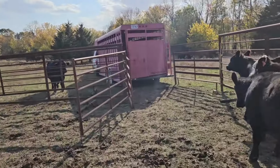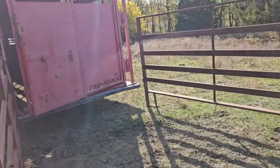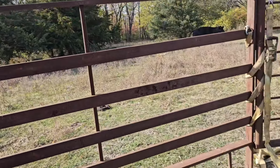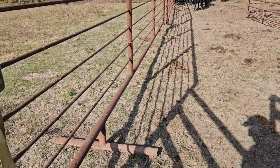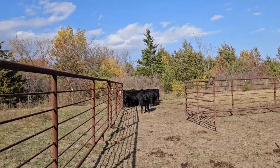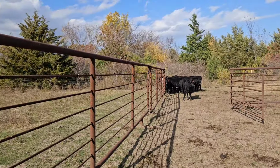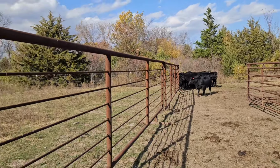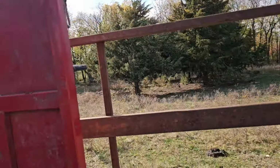Stay out of there. Nope, nope, nope. All right. I'm going to have to figure out how to keep this thing up. The wind is blowing too hard. What I was saying is, I could do this a couple different ways. I could split them in half, do half, cut the divider gate, and then do the other half, but I'm going to try to push them all on there at one time and see if they'll just go together, as long as I can get this door to stay.